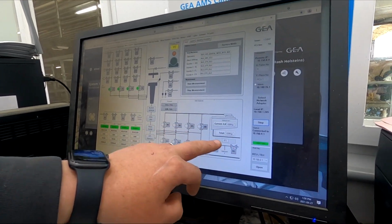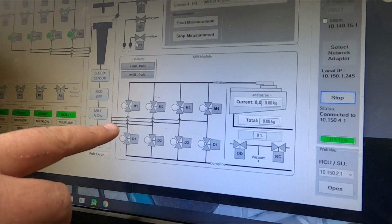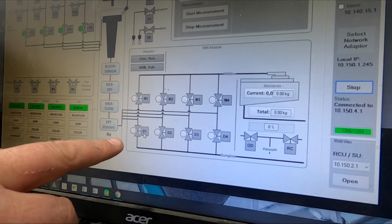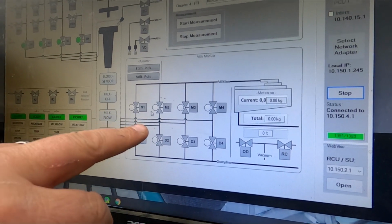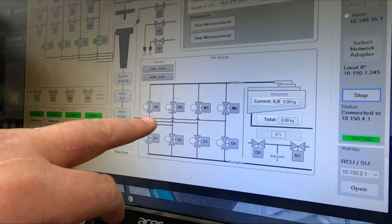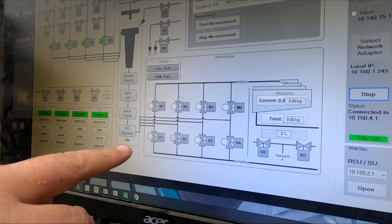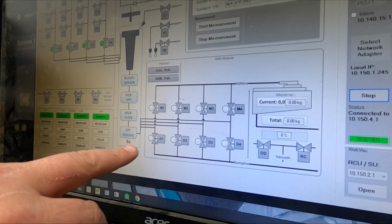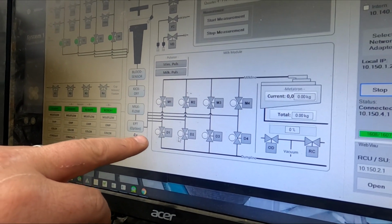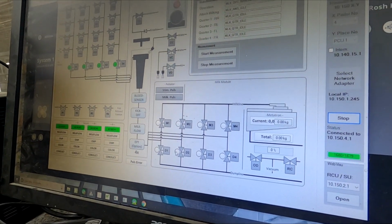Down here is more in our milk module here. It says right there, milk module. So we have our good milk side and our dump milk side. So that's for each quarter. This is what the robot will determine. If it's good milk, it's going in here. When it's doing its cleaning and everything else, we're going here. When it's teat dipping and stuff, pre-dipping, stripping, all that's going on the dump side and going into our calf milk receiver, which will get dumped down the drain.